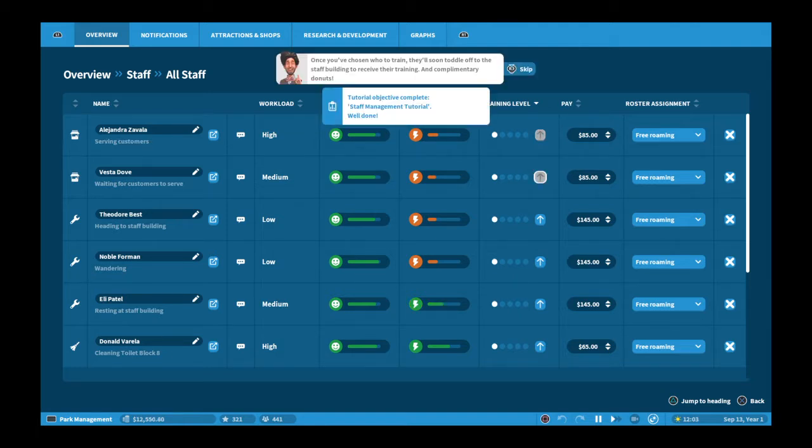Once you've chosen who to train, they'll soon toddle off to the staff building to receive their training and complimentary donuts.